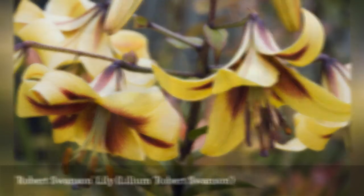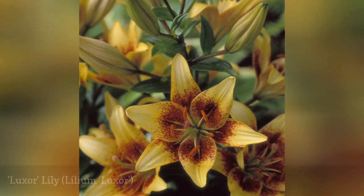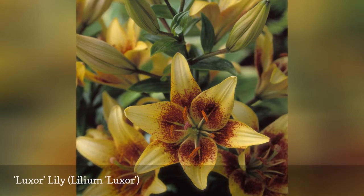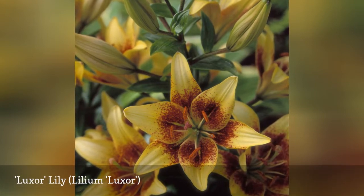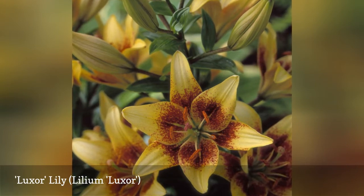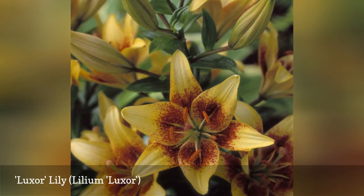The gold and bronze tones of the Luxor hybrid will make a splash in your summer garden, especially when planted with orange companion plants such as cosmos or butterfly weed. The flowers are yellow, heavily speckled with red interiors, blooming in midsummer.